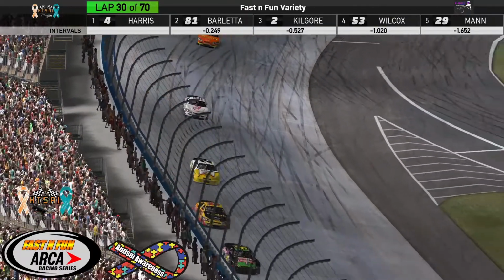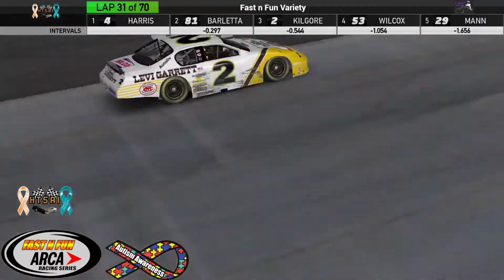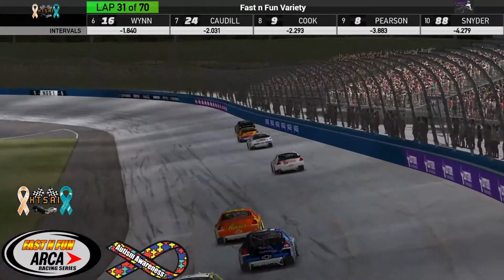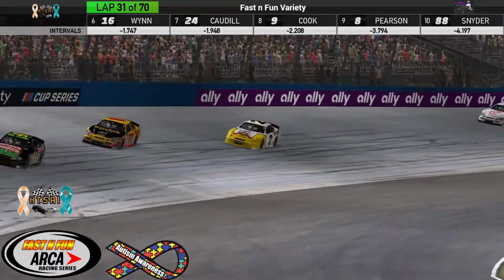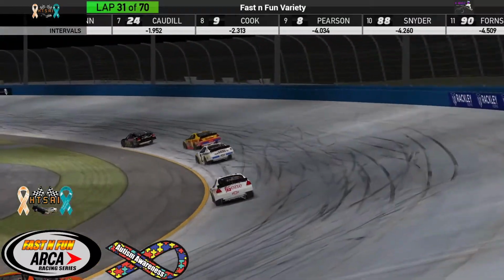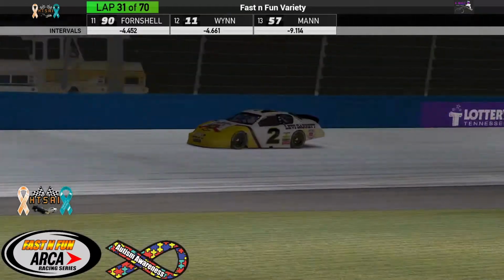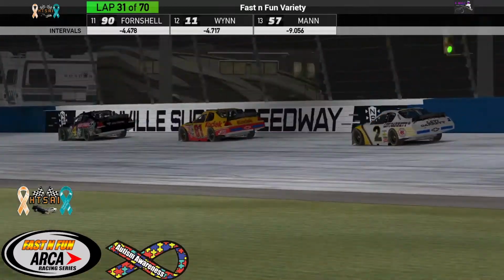And now the question becomes, if this thing stays green, can they go the distance with the fuel that they have left? It would be kind of iffy. Everybody last stopped on lap 14, so they would have to make it 55 laps. I don't believe with the fuel load they're carrying tonight, they can make it that far.